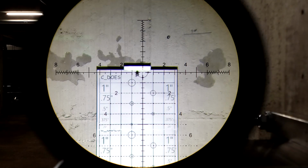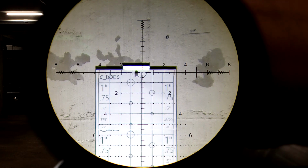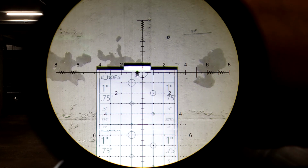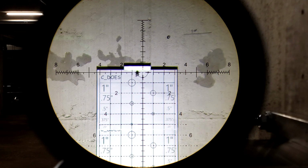As far as how everything lines up, you can clearly see the reticle and the target match up perfectly. I think if anything, it's favoring just right of our zero, because you could see if I go left, it's a little gap. If I go right, it's a little bit more of a gap. So it's just favoring right of that line. There's nothing I can do about that. It's just the way it is. Without further ado, let's give this a whirl.